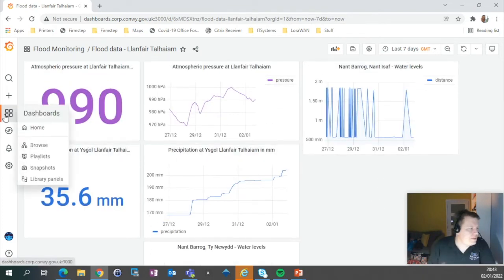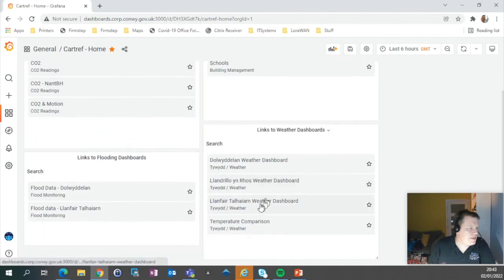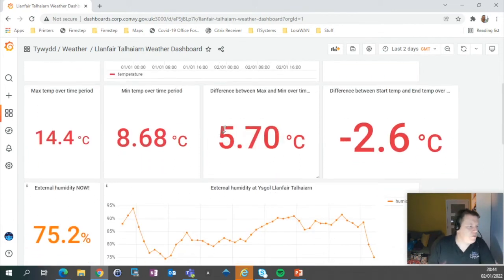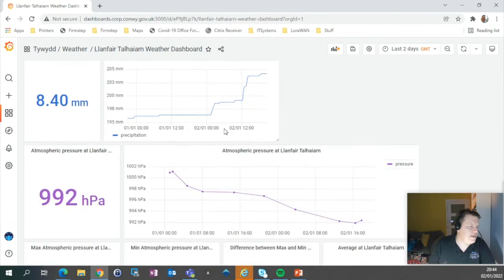So I go back to here, and there's some other data here. It's on Grafana. This is all internal at the moment, but we are working on setting up the public-facing side of things, so that the public can get information about their own communities. Whilst we're working on Llanfatel, which is one small village with a flooding issue, there's no reason why this can't be expanded over other villages and towns in our county area, and obviously you could do the same in your own respective areas. So we've got all that data there.